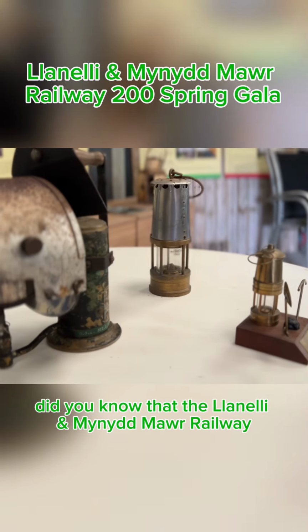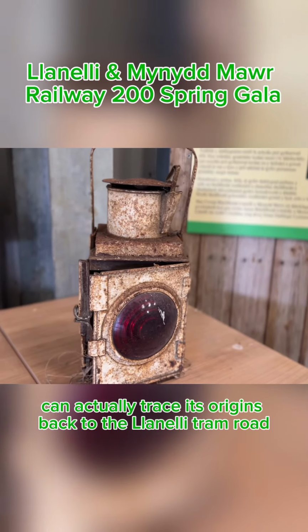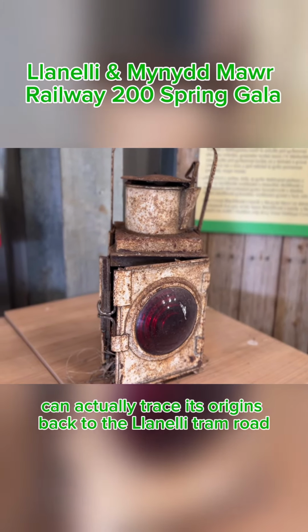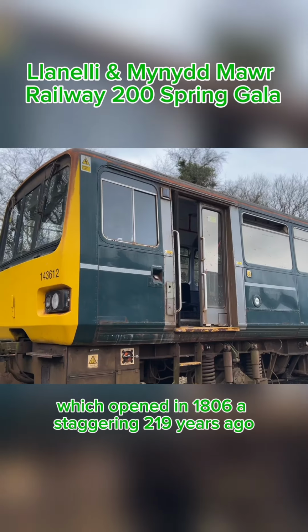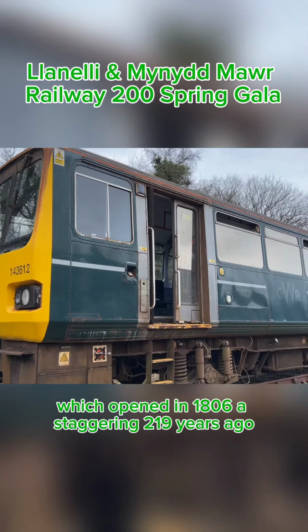Did you know that the Llanelli and Mynydd Mawr Railway can actually trace its origins back to the Llanelli Tram Road, which opened in 1806, a staggering 219 years ago?